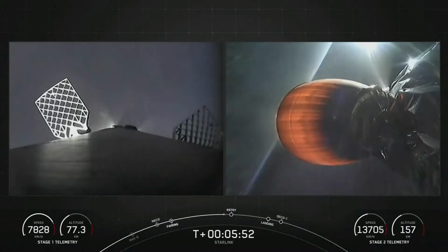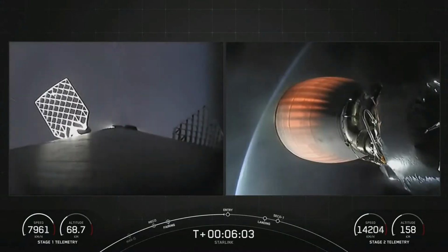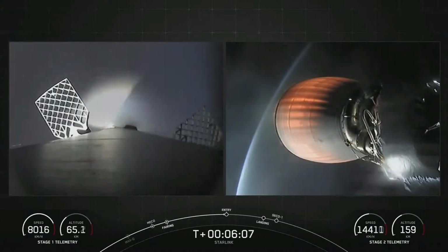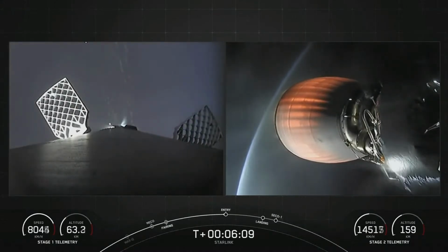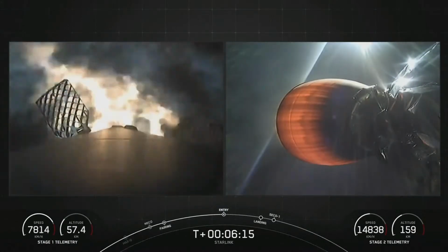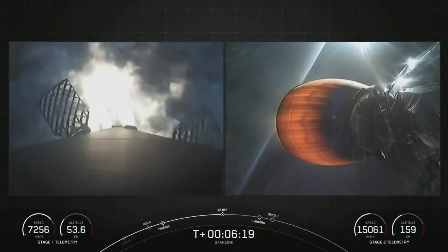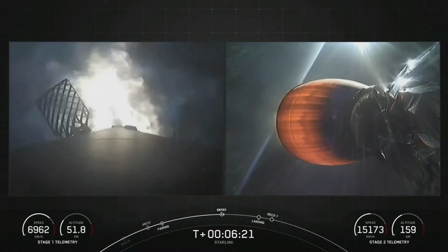The next milestone we're looking for is going to be Stage 1 entry burn startup. Stage 1, also known as the booster, will ignite 3 engines to slow it down for atmospheric reentry. Stage 1 FTS is saved. Stage 1 entry burn startup. As a reminder, the first stage on your screen right now, being used to launch 21 Starlink satellites into space, is flying for its third time.